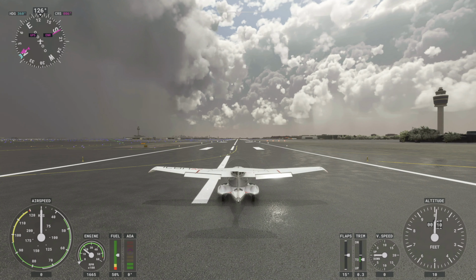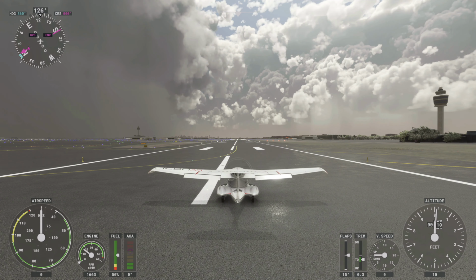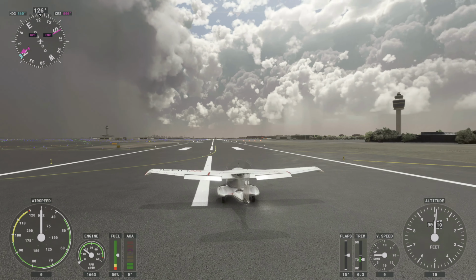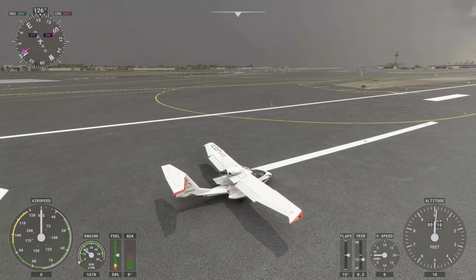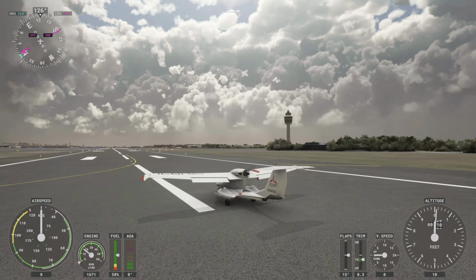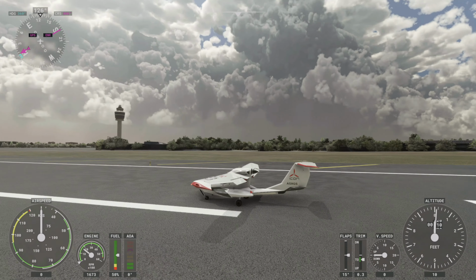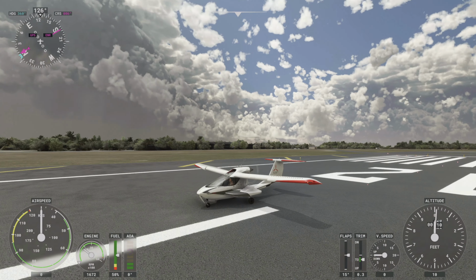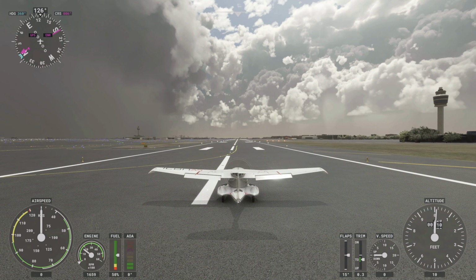Okay, welcome back. So as you can see, we are ready for takeoff. We are in an Icon A5, sitting on the runway at Miami International Airport, and we are surrounded by thunderstorms on almost all sides. So we're going to be taking off shortly and heading over to the Atlantic Ocean, where we're going to attempt to land this plane in the water inside of the Bermuda Triangle. So this should be very interesting.